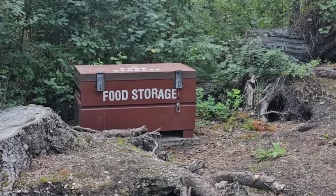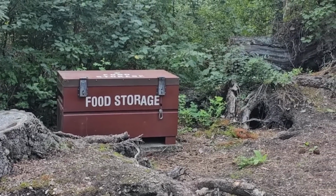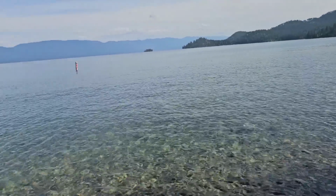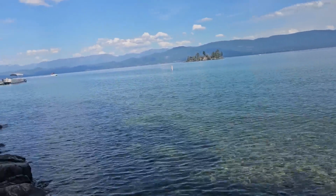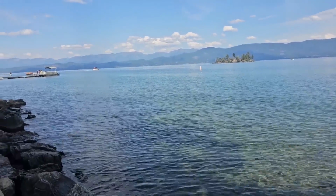I think we should do the trail. This is Flathead Lake, Montana. Beautiful. Huge body of water here. Water is super clear.